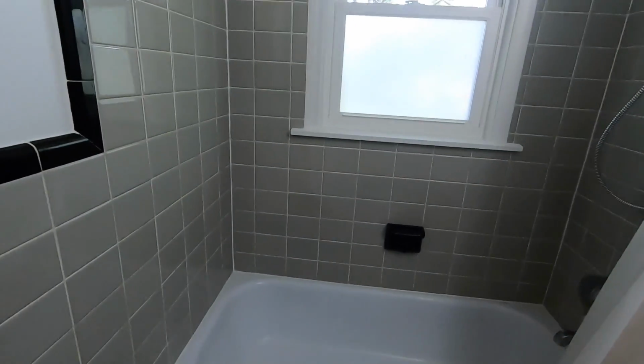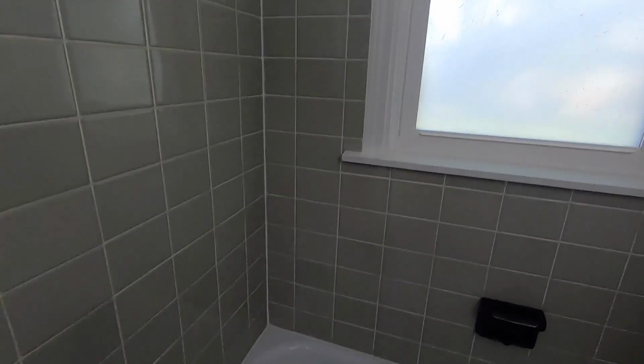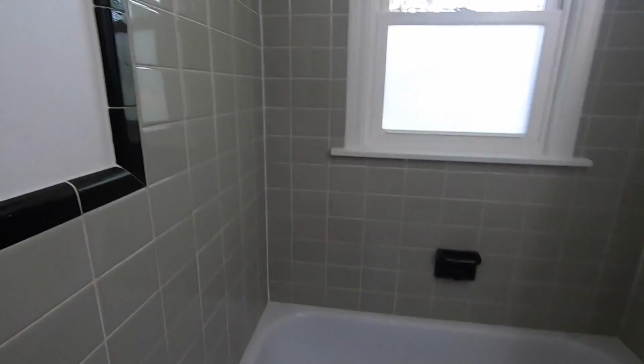As you venture from room to room, there may be things that are important to you. For example, the bathroom. How does the bathroom look? How does the bathroom feel? Is it clean? I usually tell people, check the grout lines, make sure that everything looks good. Again, you're looking for anything that might be old or could be a potential problem. Look around the base of the tub. Do you see any watermarks or anything that would say the tub might be leaking?